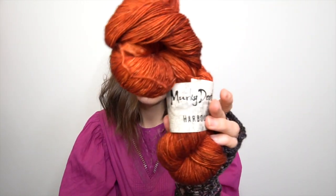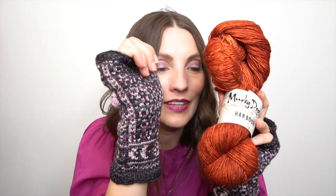This is Murky Depths, and this is her harbor base, and the color is Picante, which is one of her signature colors. I just thought it was the perfect pop on there. So I just kind of clipped a couple of strands off of that so I didn't have to totally skein it up to use it, and it was just the perfect combination. I feel like it's sort of Rhinebecky, Halloweeny, fallish.